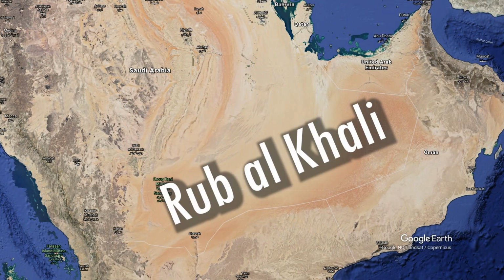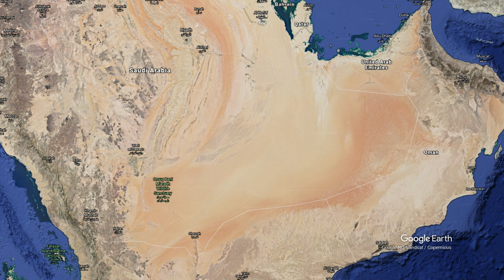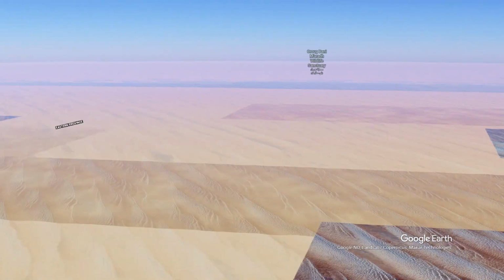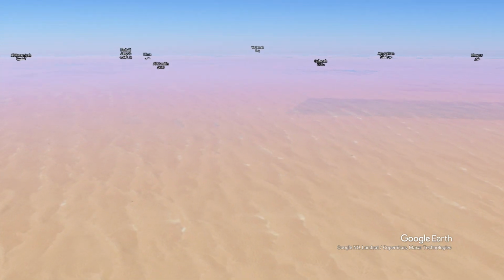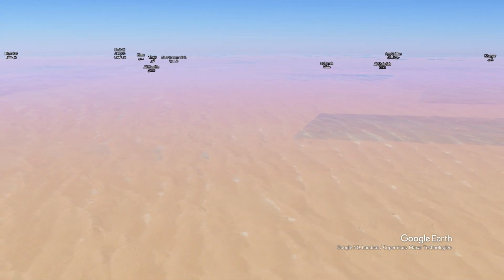And now for the big one, Rub al Khali, also called Empty Quarter. This is the world's largest contiguous sand desert. It takes up about a fourth of Saudi Arabia. And you remember how big Saudi Arabia is. This is one of the driest regions on Earth. It is mostly uninhabited and is largely unexplored. In the west, the elevation can rise up to 2,000 meters, and the sand there is fine and soft.